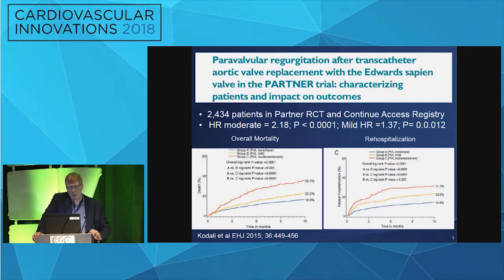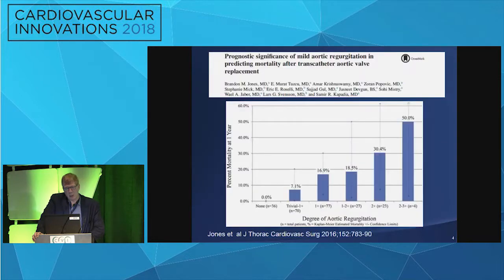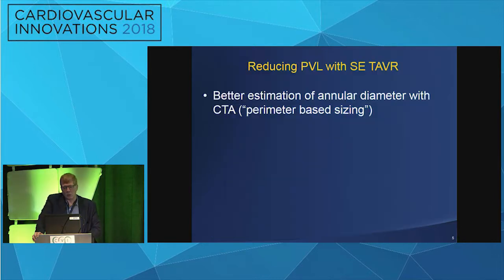And I think we learned from the PARTNER data, which had been done a little bit earlier, and we certainly have replicated this from the self-expanding series, that moderate to severe paravalvular regurgitation is a big deal. And now there are suggestions that even mild regurgitation over time in the ADVANCE registry may have some implications. So obviously the design goal is to eliminate that. Great work by Samir Kapadia got us out of thinking about these ordinal rankings of none, mild, moderate, severe. We can think more clearly that if you don't have any, it's good, and if you have a lot, it's bad, and everything else is a gray zone in the middle. So our design goal was really to move towards reducing regurgitation.